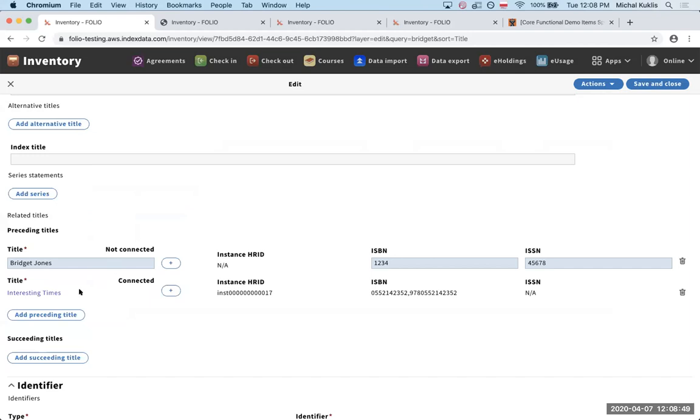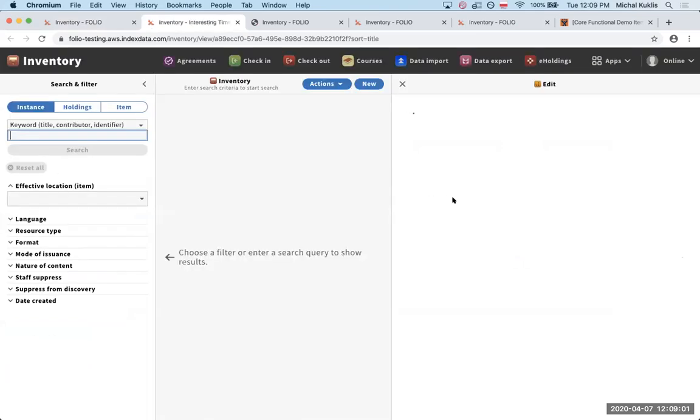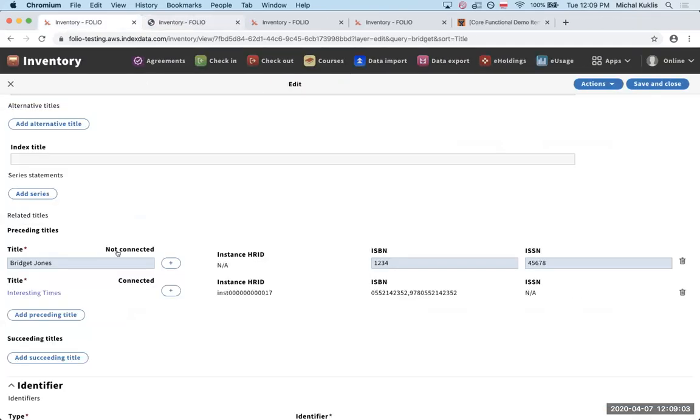For the connected titles, you can see that we create a link directly to that instance. So I'm able to just click on it and it should take me right to it. For not connected, it will be just a free text. And very similar work has been done here for the succeeding titles.